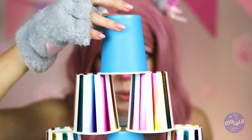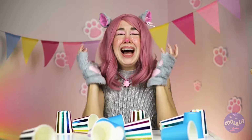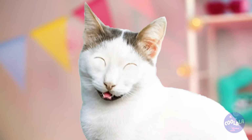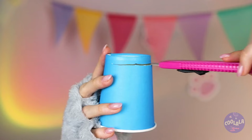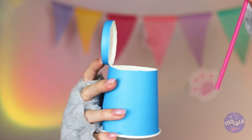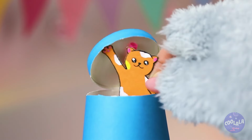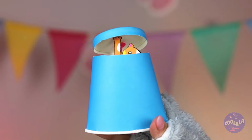Always remember, what goes up must come down. Especially with a naughty kitty around. Well, maybe we can put this paper cup to better use. With a straw and a hanging kitty, and it's also happy to say hello.